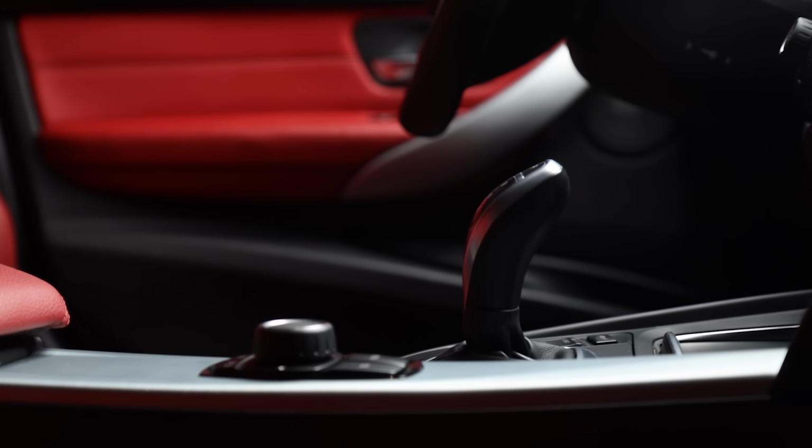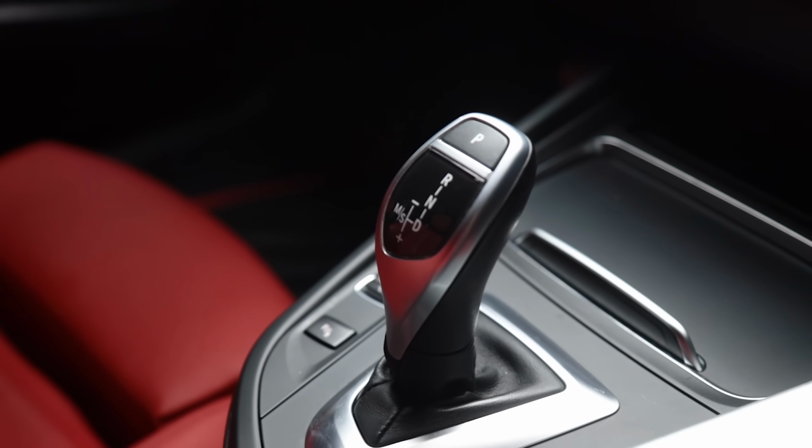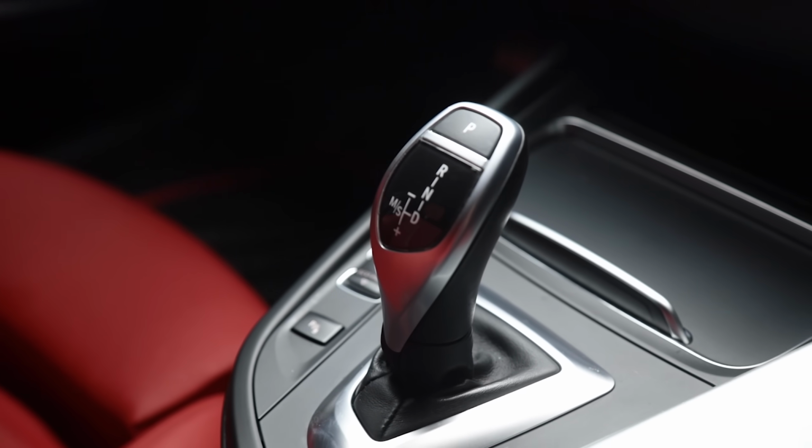The interior of this car feels really familiar coming from an E90. BMW tends to be evolutionary rather than revolutionary when it comes to their interior design. I know a lot of car journalists kind of knock BMW for sticking with the same layout for multiple generations, but my opinion is, why fix something that's not broken?